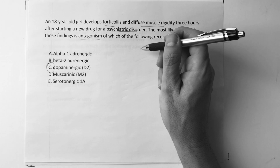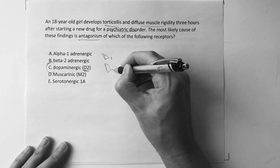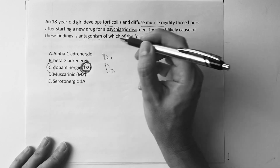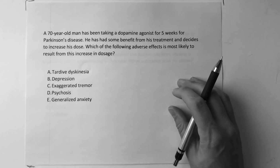gets out of hand. Now be careful on the step exams because they're going to throw some distractors of D1, D3. You got to know it's D2, okay? Know it. Thank me later if you come across that question.